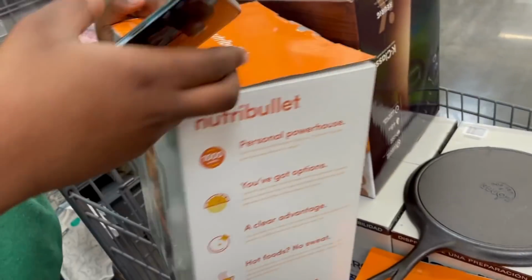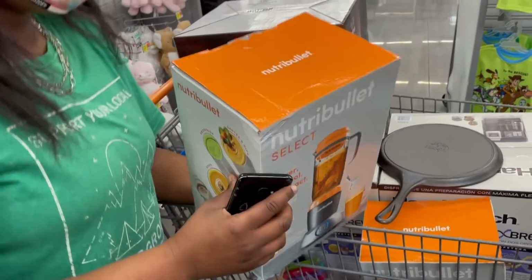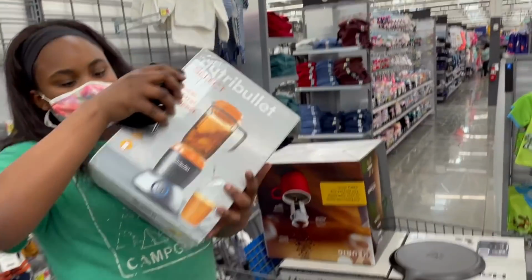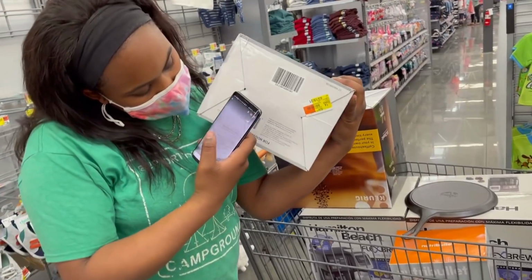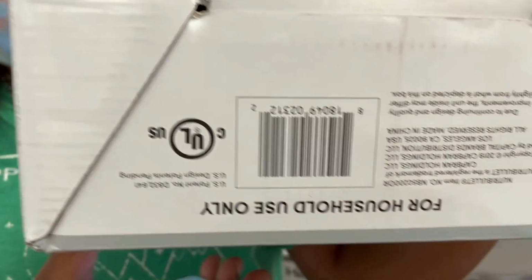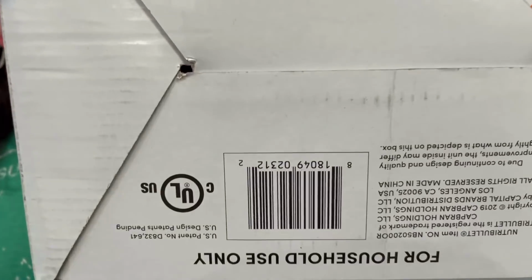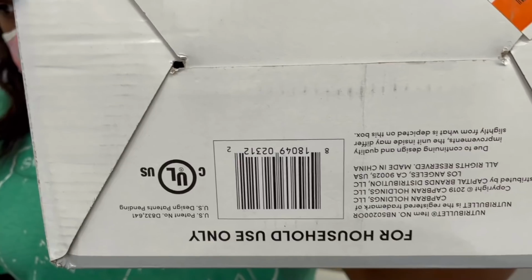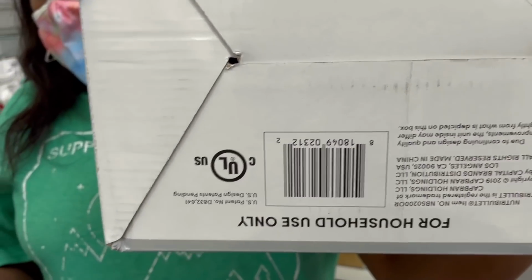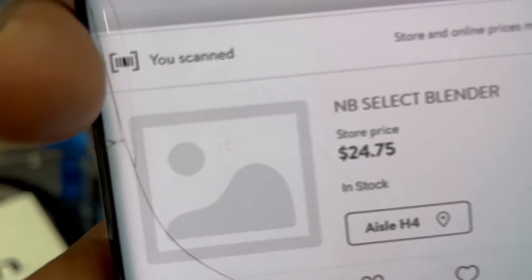So next she's gonna scan this Nutribullet. And remember, when you're scanning on the Walmart app, make sure it's showing the price in your store. You can't have it set to some other store. It has to be set to your store. And I'll show you that again. Here is the UPC. Did it pull up the price yet? Yes, ma'am. Here's the UPC in case you want to scan it and see if they have it in your store. Go ahead and scan with the Walmart app on your screen. Let's see that price. In this store, it was only $24, y'all, I promise.